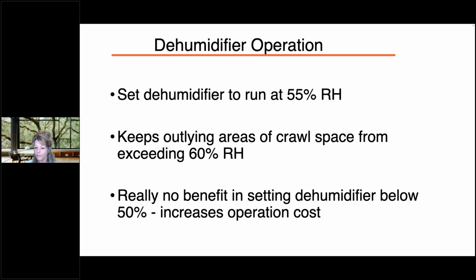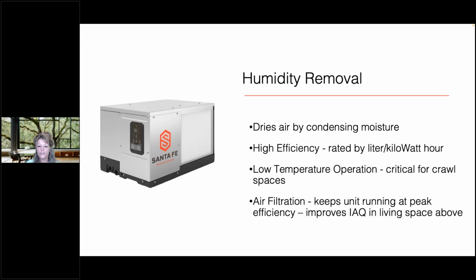There's really no benefit of setting the dehumidifier below 50%, if you want to set it a little lower. It's only going to increase the operation costs, so no real benefit there. So we're going to dry that air with the dehumidifier. They're very energy efficient. They're rated in liters per kilowatt.